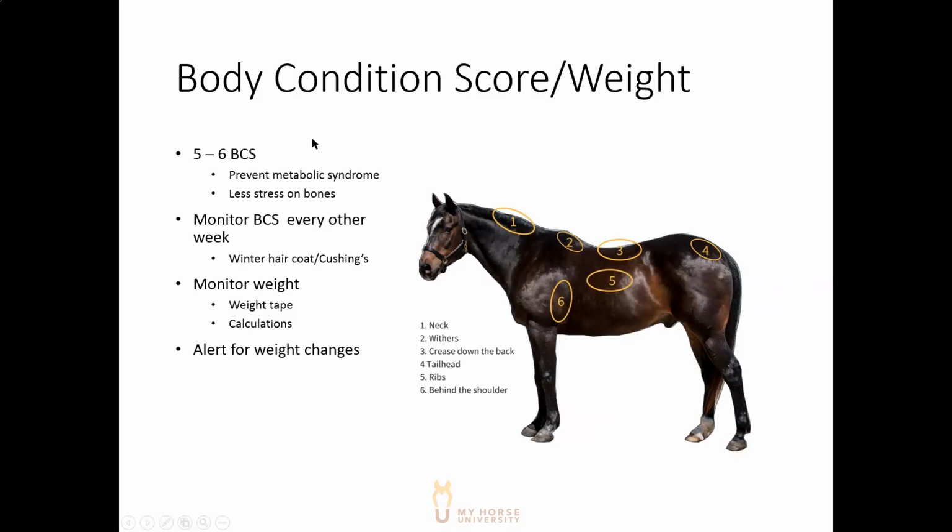So this would be a moderate or mid-range kind of body condition score. If you have a horse that you're worried about being too thin, then you're probably going to want to keep your horse closer to that 6 end of the scale. If you have a horse with metabolic conditions, then you're probably going to want to keep your horse closer to that 5 end of the scale.